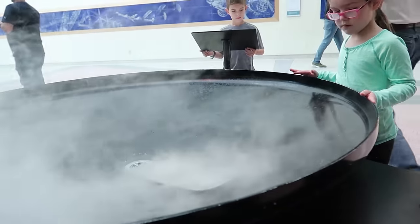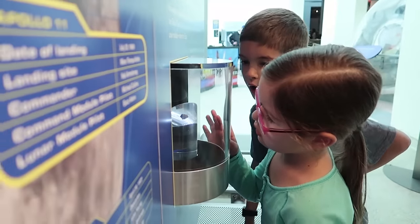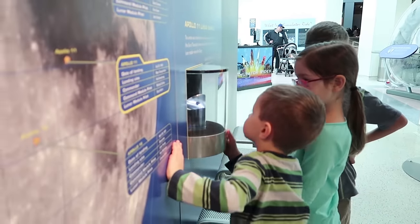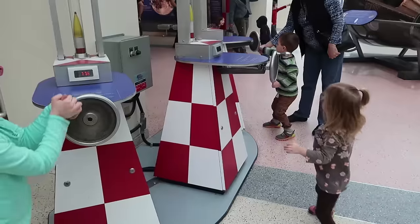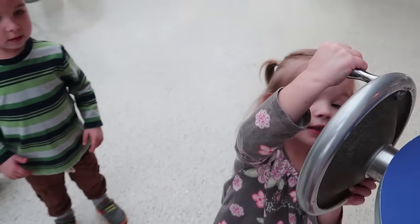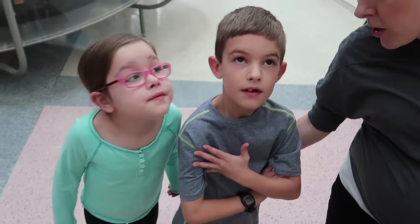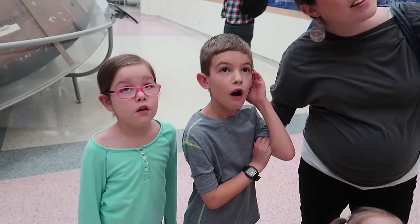What is this? It's sparkly. That's a rock from the moon, a moon rock. You keep working. So this thing went to Saturn and orbited Saturn so we could learn more about that planet. Wow.